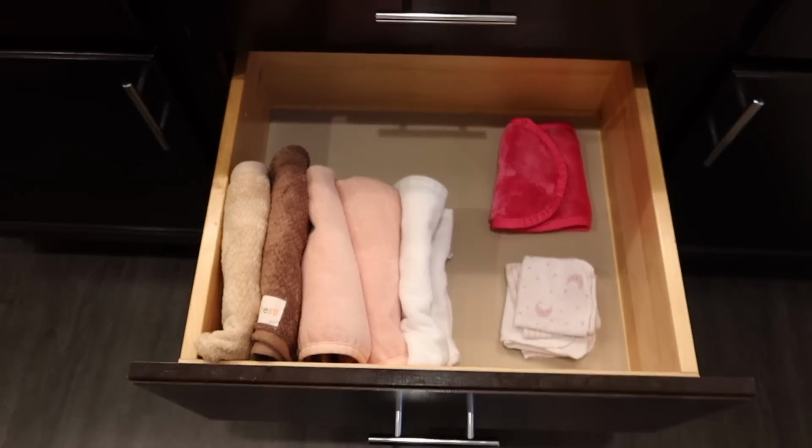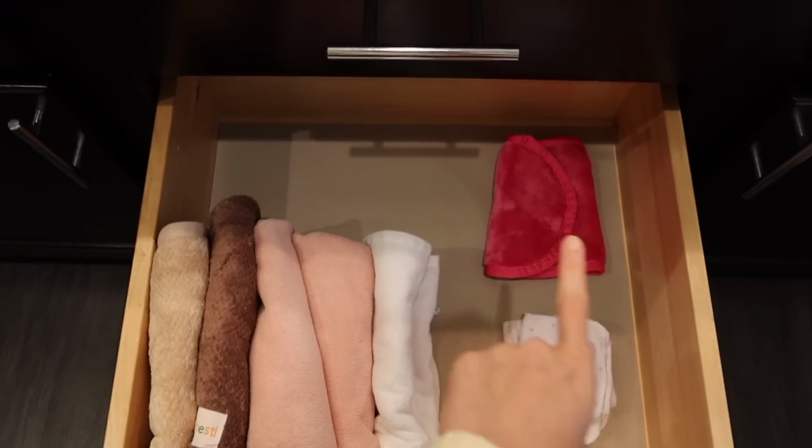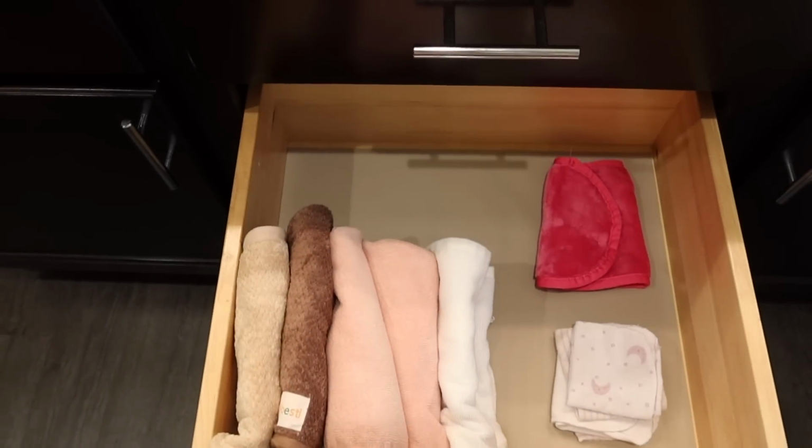It looks so good. The drawer she normally opens, she's gonna be like, what the heck is this? But I just have some hair towels, baby washcloths, and the little makeup eraser. She can't really make that much of a mess anymore.